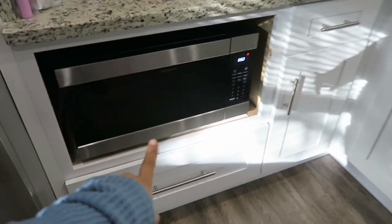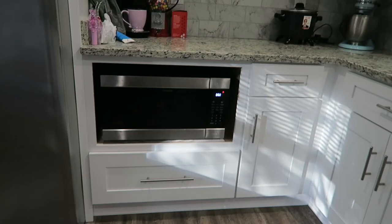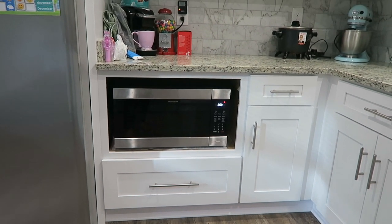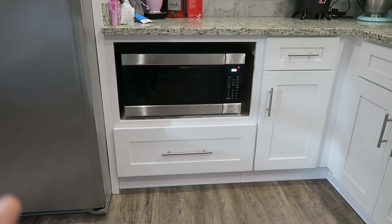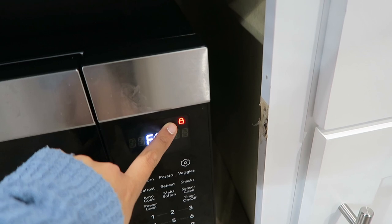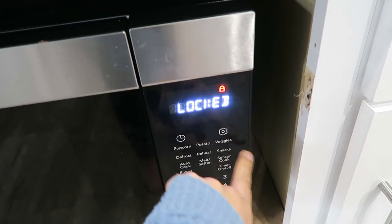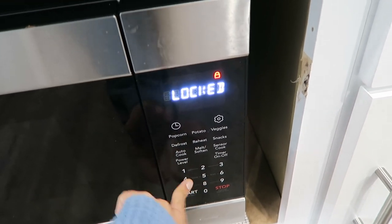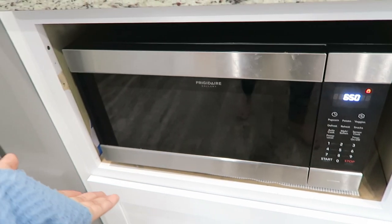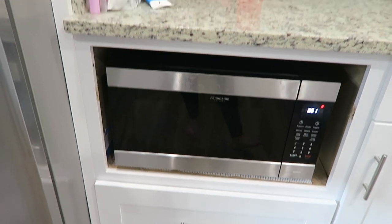We got our microwave down here. A lot of people don't like the microwave being down at the bottom. I don't mind it, if I'm being honest. It's kind of nice that Riley can do whatever she wants with it. And I don't know if you can see a little thing right there, but it's locked. So if Asher comes over here and tries to microwave a spoon, he can't. But Riley knows how to unlock it. So I like it down there personally. A lot of people, I think, wouldn't, but I do.